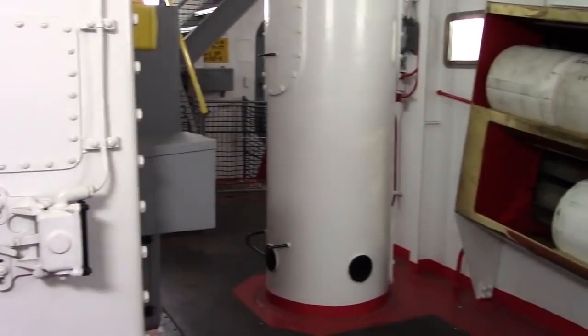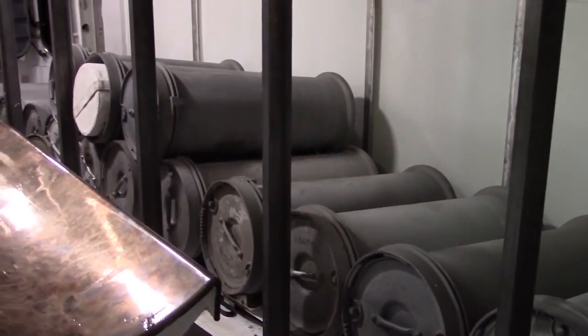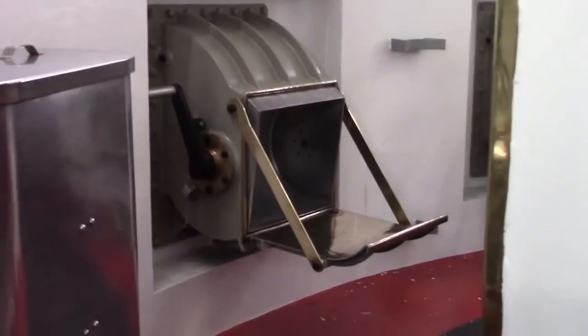Below the shell flats is the powder flat, where powder bags were transferred from the magazines to the powder hoists via the flash-proof scuttles. Each powder bag weighed 110 pounds, and each round required 6 powder bags. In total, New Jersey's guns could fire at a rate of 2 shots a minute for all 9 guns at a maximum effective range of 23 miles.